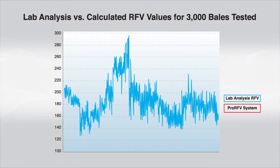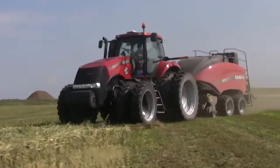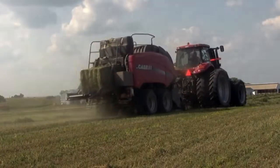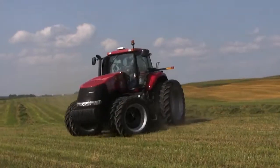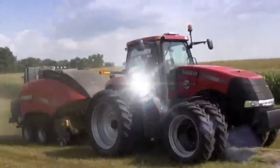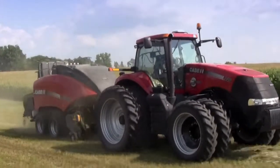Based on the comprehensive research results, the operators of the test farms are excited about the prospect of using this new system and its calculated RFV values to market their hay. Randomly coring bales to determine RFV is now old technology. The precision farming way to determine and manage hay quality is to measure the whole bale at the time it is produced, tag it that way, ship it that way, and feed it that way.